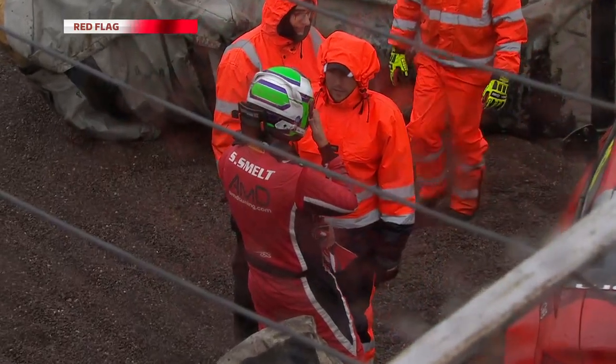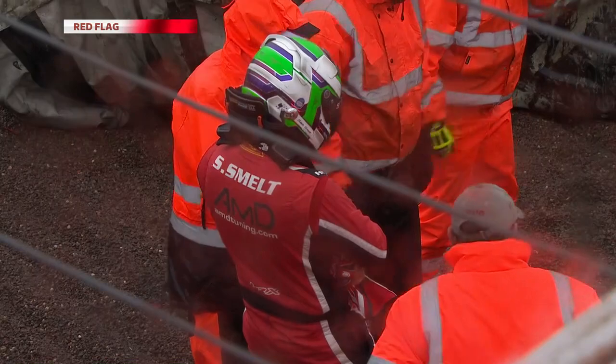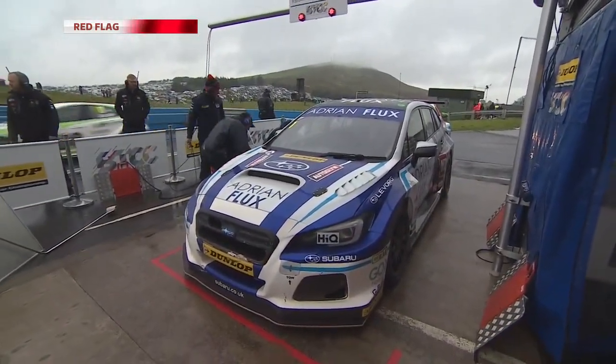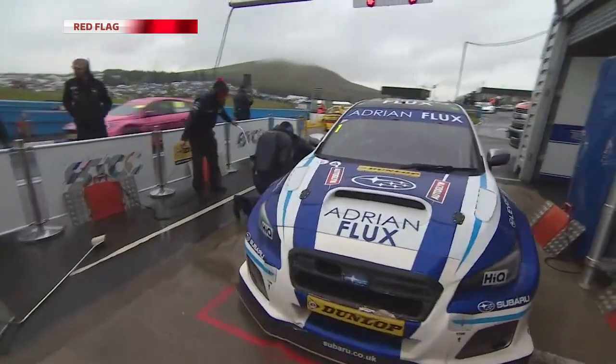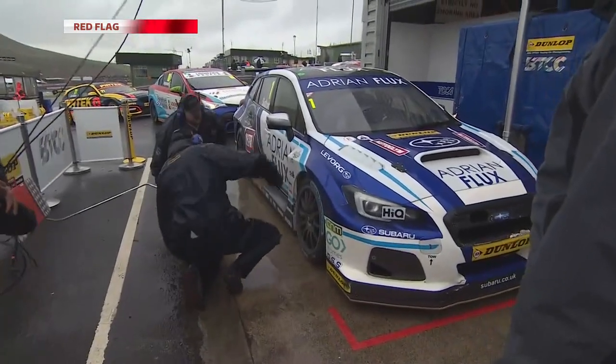The race is stopped at 77%. It has now been highlighted on the timing screen. That's full points, in other words. Our timing screen is showing the order that they actually came in on the in-lap, which is slightly confusing. We'll have to go back to the previous lap to get the actual order when the red flag came out.